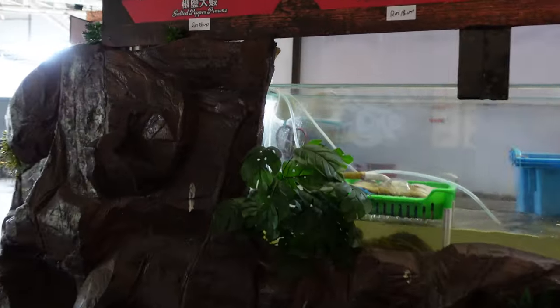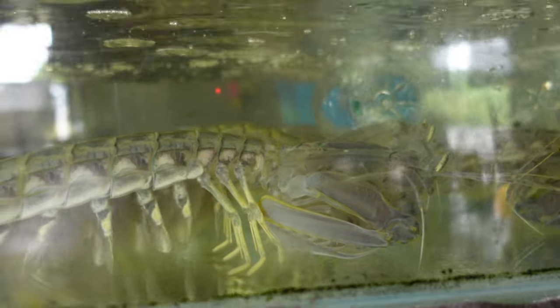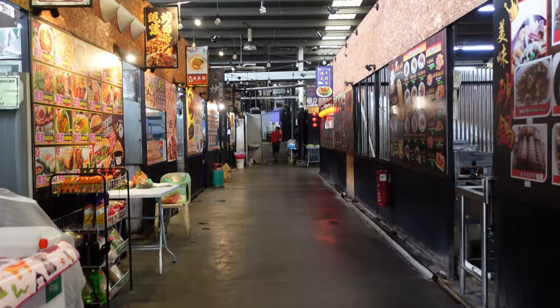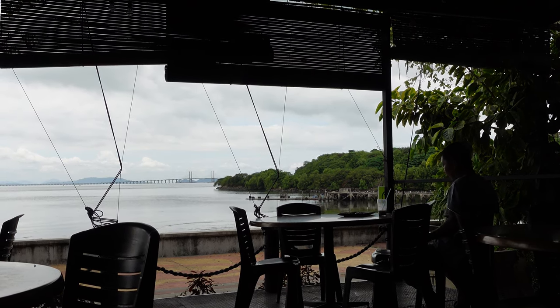And one of our favourite critters is the mantis prawn that you can see here, which you don't really see elsewhere a lot. I think we've only seen them in Malaysia. Yeah. Luke thinks they're pretty cool. They taste good.